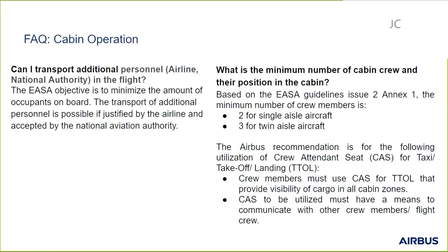Another question that we receive is about the minimum number of cabin crew and where they have to be located in the cabin, because the guidelines issue one was not very precise on that. In the guidelines issue two, it is clearly specified that the IASA recommendation is to have two cabin crew for the single aisle aircraft and three cabin crew for the twin aisle aircraft.